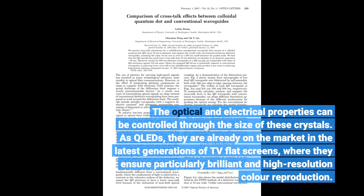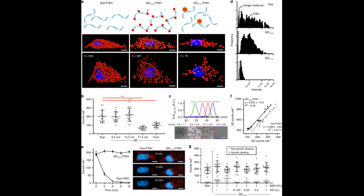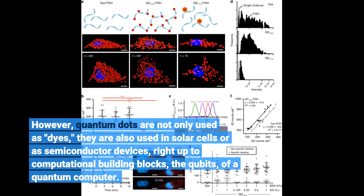As QLEDs, they are already on the market in the latest generations of TV flat screens, where they ensure particularly brilliant and high-resolution color reproduction. However, quantum dots are not only used as dyes, they are also used in solar cells or as semiconductor devices, right up to computational building blocks, the qubits, of a quantum computer.